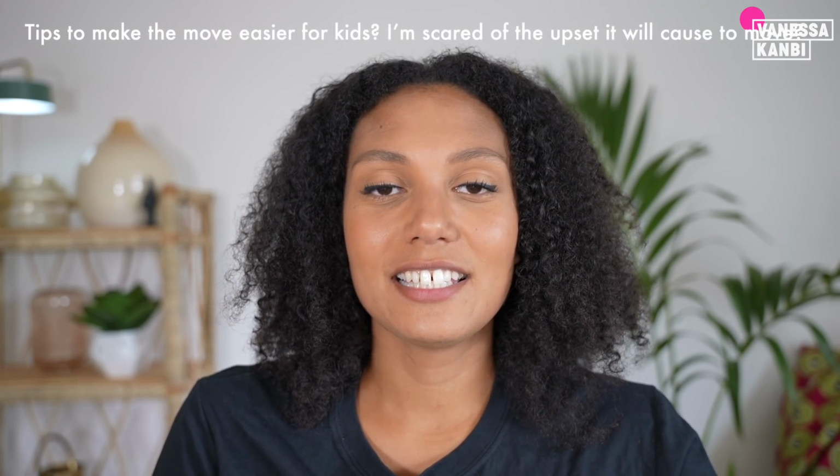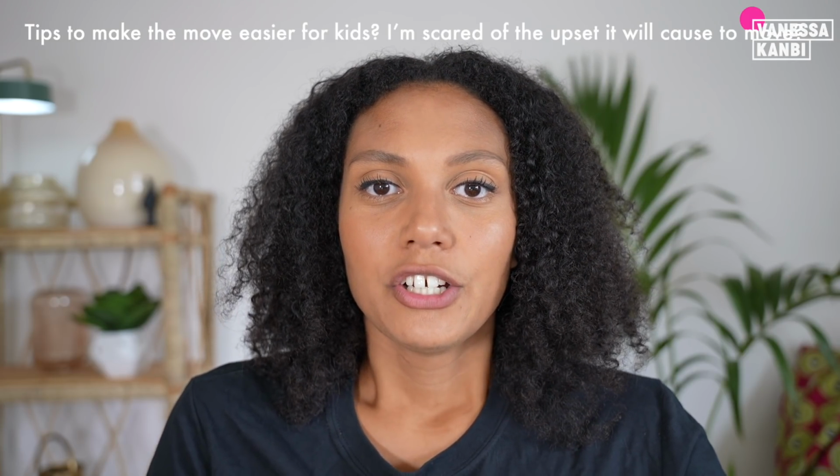Tips to make it easier to move with your kids. I think for me it was involving them in the process. So I asked my kids, when do you want to move? Do you want to move in 3 months, or do you want to move in the next school year? Do you want to finish the school year here in Scotland and then start after the summer? And they both wanted to move as soon as possible. So I think that made it easier, that they helped with that decision.